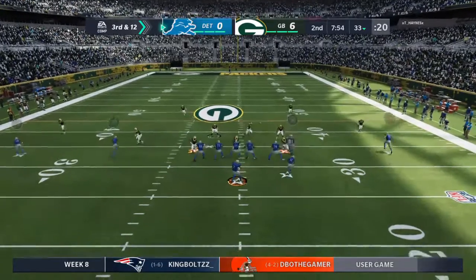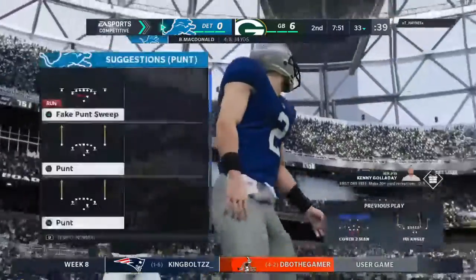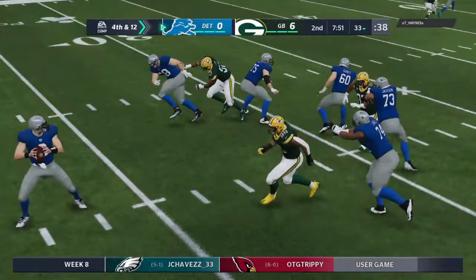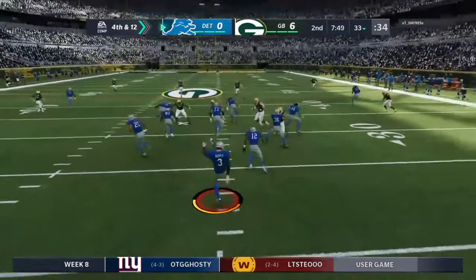On 3rd down, he'll drop to throw. And that one drops incomplete as he got popped as he was throwing it. The passing game not in sync here early, and now it's 4th down. Here's Matt Bosher now as he'll kick it away for the 2nd time.